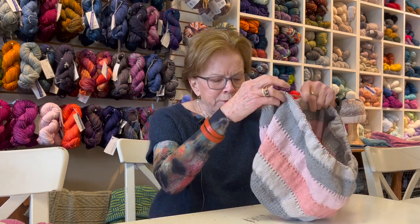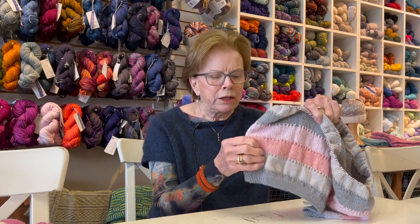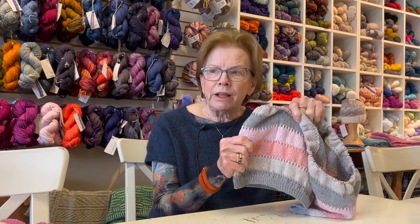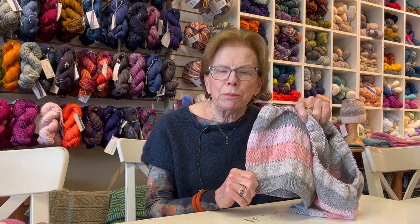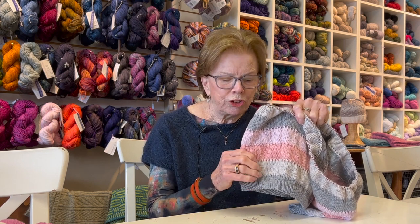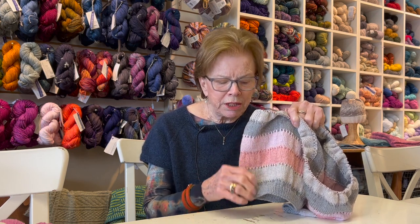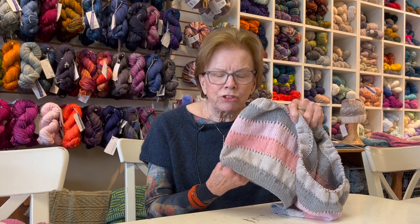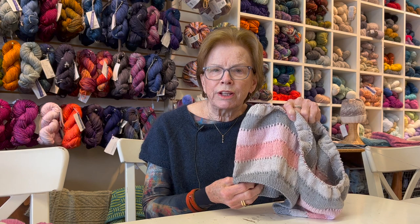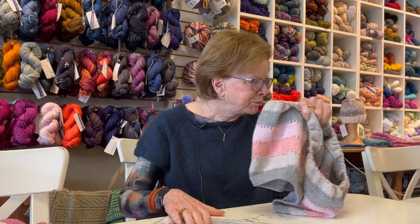Anyway, I recommend this pattern. I'm going to order this yarn today, so it will be in the shop in the next week. They ship pretty fast. And I like this because there are a lot of people who just can't wear wool. This has cashmere in it, which is not from a sheep, and it's only 10%. And this is soft as can be. I suspect it's going to be reasonably warm, but for those women who are hot flashing, not that warm. So I think you can wear this.